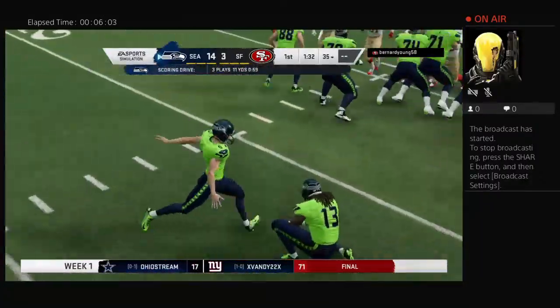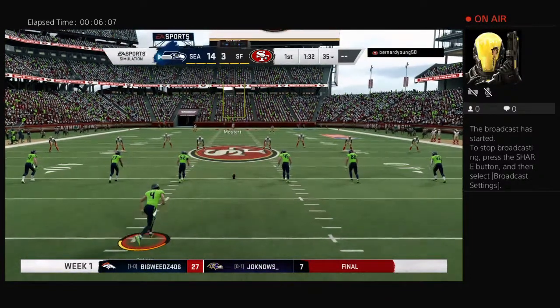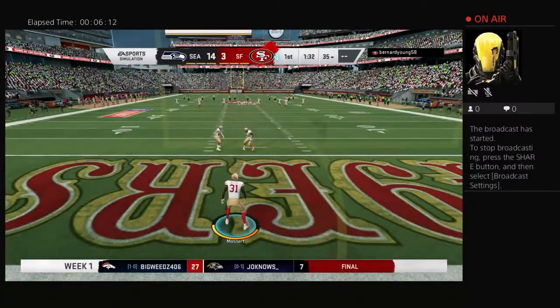Extra point up and through by Myers. And the decision to just kick the extra point winds up successful. Out is the kickoff unit as they run up and send this one away.